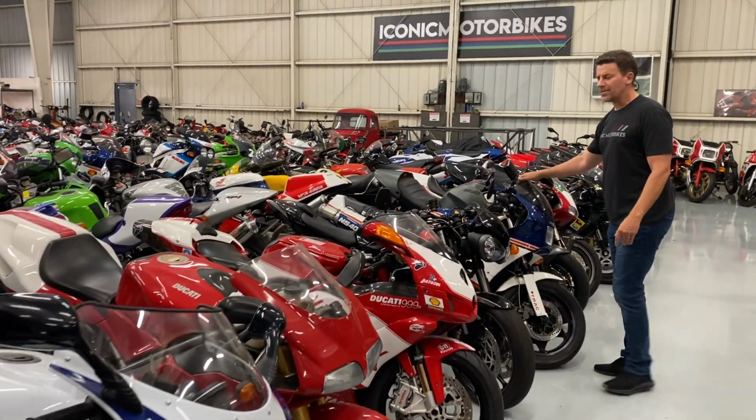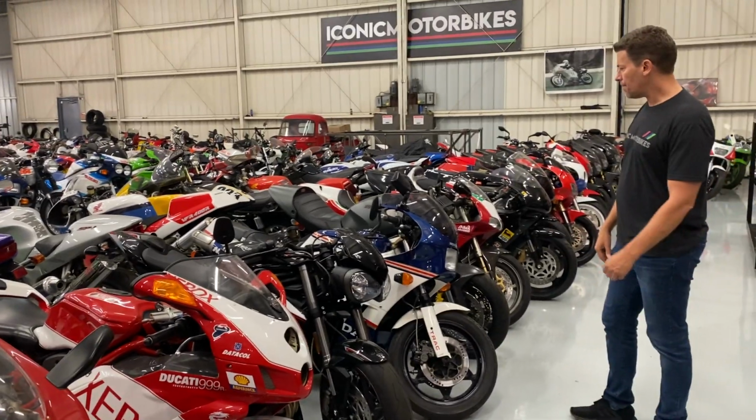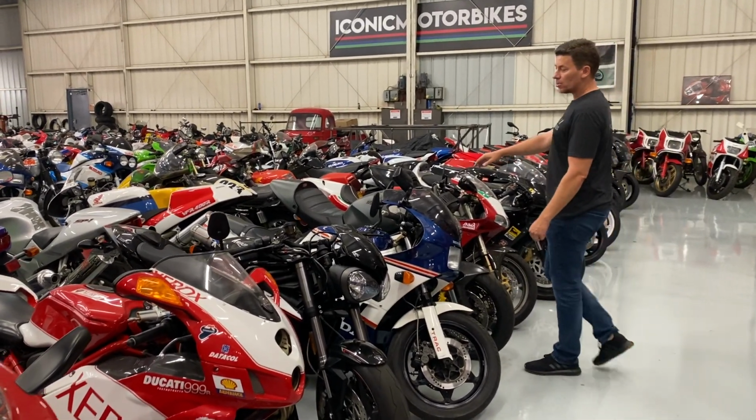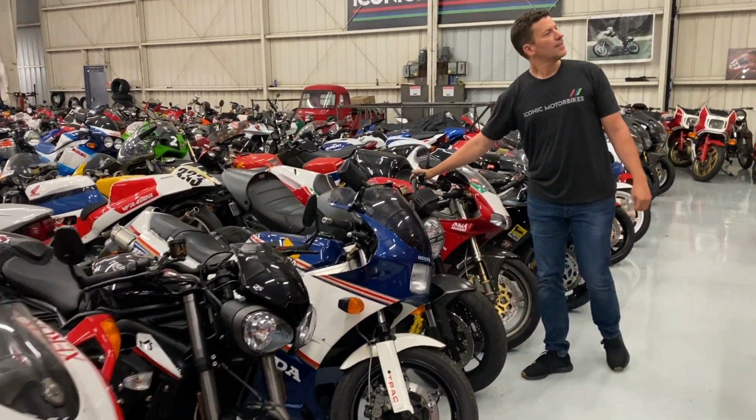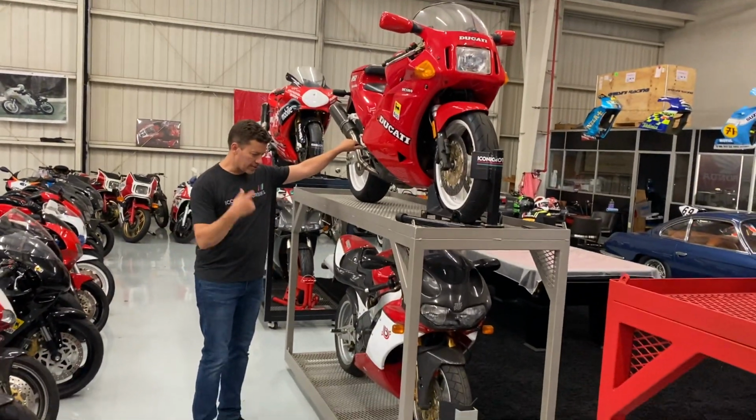NC400R, NS400R. We do a bunch of two-strokes. This is the 3-cylinder one. This Ducati diesel just sold to a gentleman in Russia. Over here, this 851 sold to someone in the Midwest. We just have to take her down.